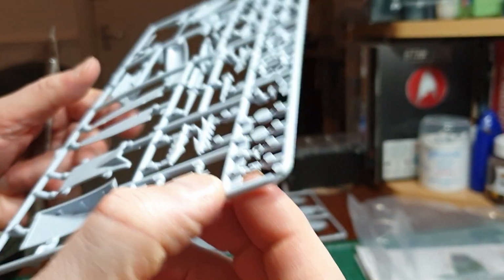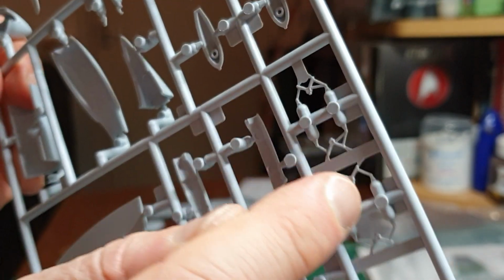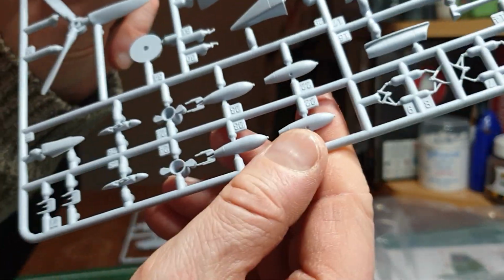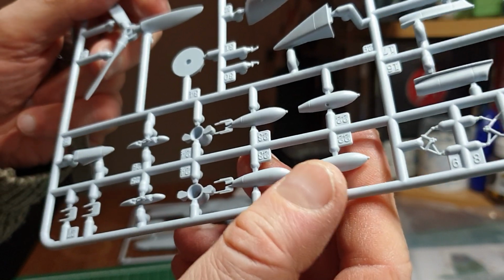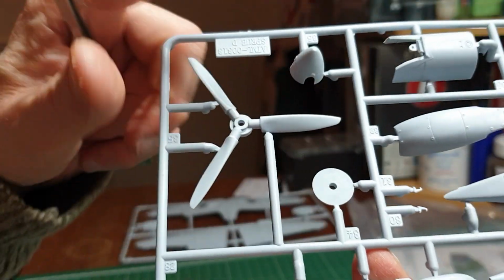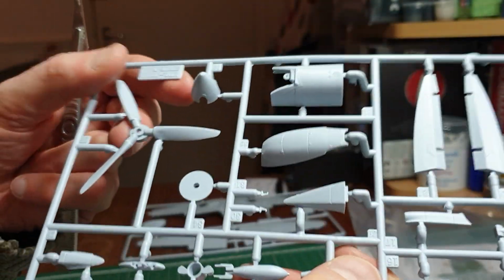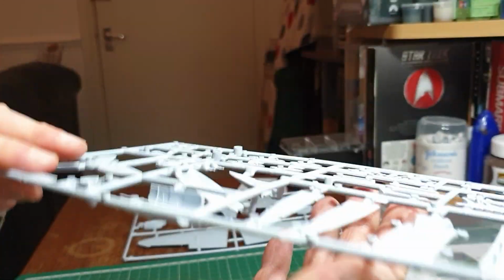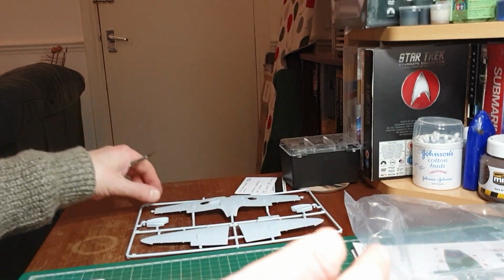Wingtips. I think this is part of the undercarriage, I'm not quite sure. And you've got a bomb here, so yeah, it looks like it's actually for a North African version, so that's interesting. And you got different prop nose there. There's your air scoop again for the bottom. That's interesting. Well, there you go, maybe they are going to bring out a desert version.